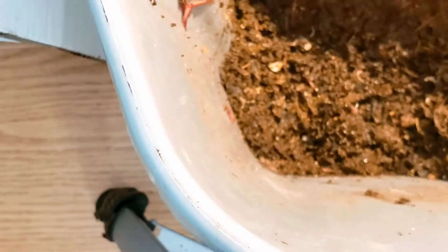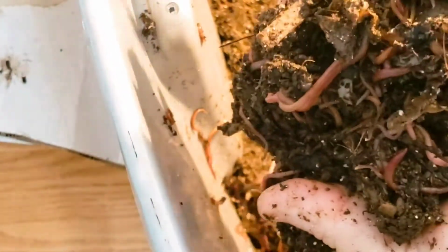Now let me continue further down in the bin still, down to the end, because in both foods I put it from one end to the other. Okay, so here's another handful turned over. All right, so I mean there's a decent amount of worms there. Let me get right down here into the corner.